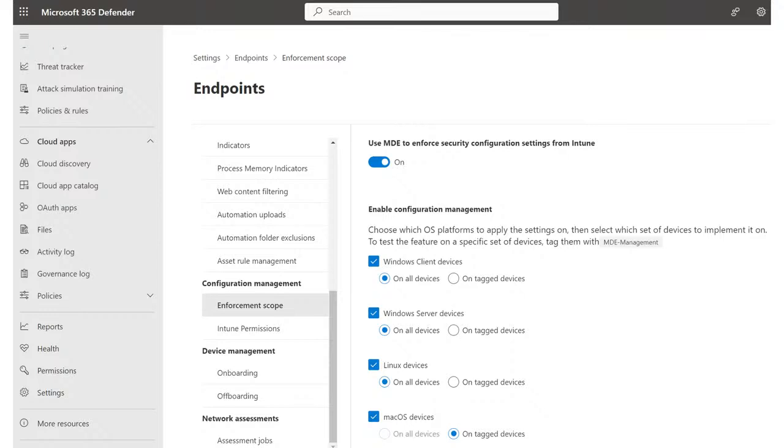However, if you do intend for MDE to be able to receive security policies on your devices and manage these devices, then you turn the toggle on, and what you'll get is this list per OS platform of which OS platforms you want to manage and how you want to decide which devices get managed. So this is basically a screenshot from the portal.